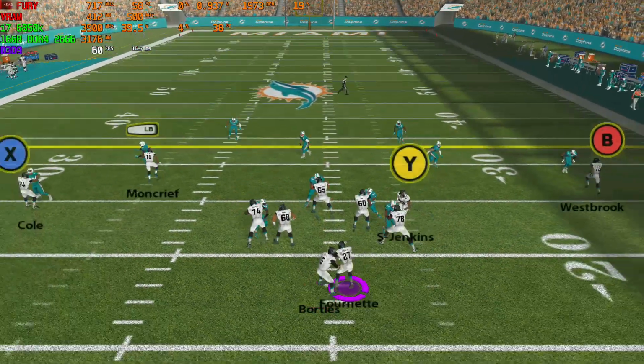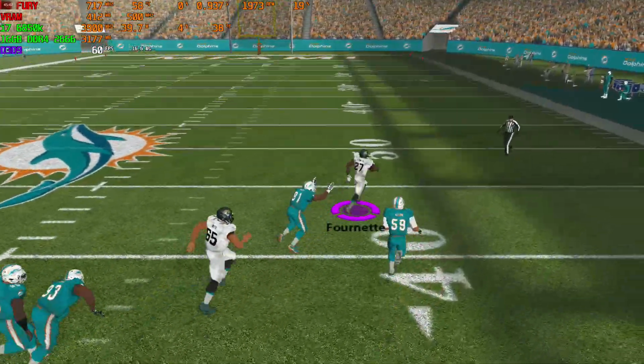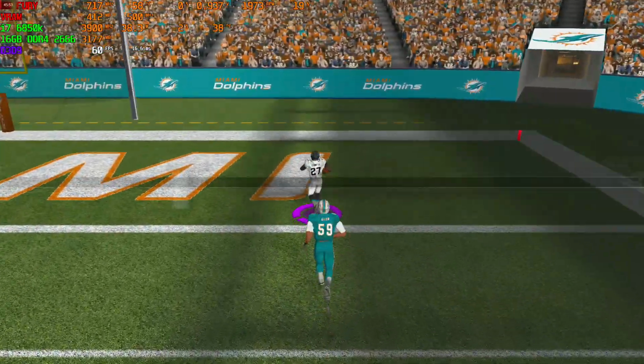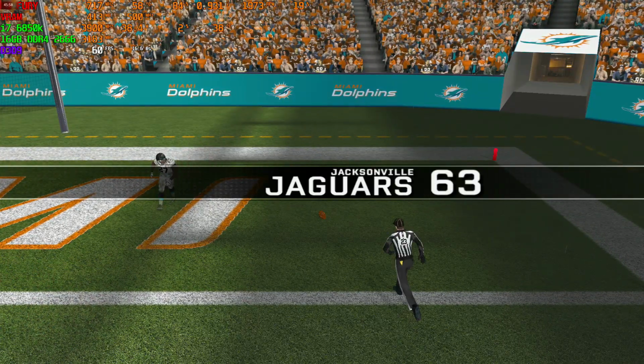Set. Hut. He's off to the tailback. The 40. Midfield. The 40. The back breaks free. The 30. The 20. The 10. And he showboats his way toward the end zone. Touchdown, Jaguars.